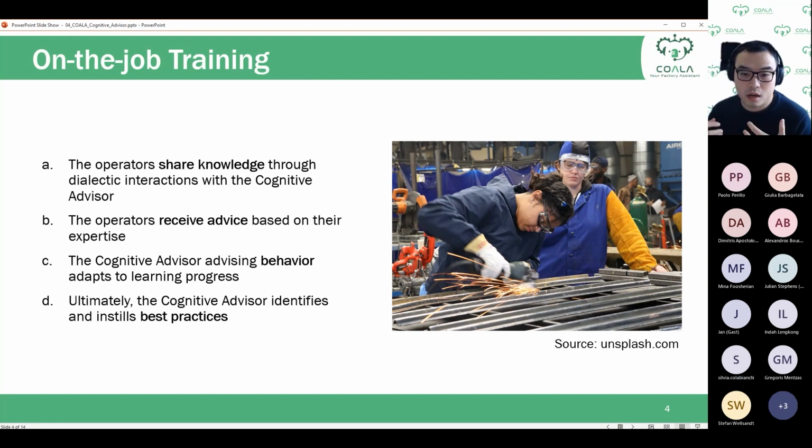And this is the ultimate goal for the cognitive advisor: to identify and instill the best practice in the operators. By doing so, they will be able to work more efficiently, avoid mistakes, and become experts in their field. So this is a win-win for everyone. The operators improve their skills, and the factory benefits from having highly skilled workers on the job.